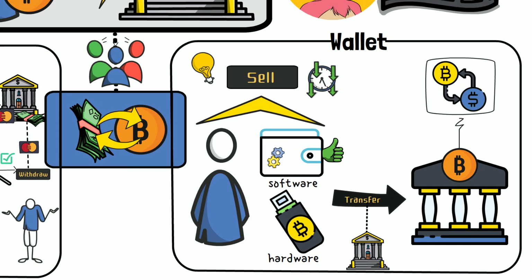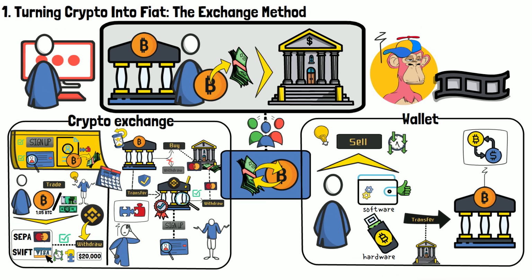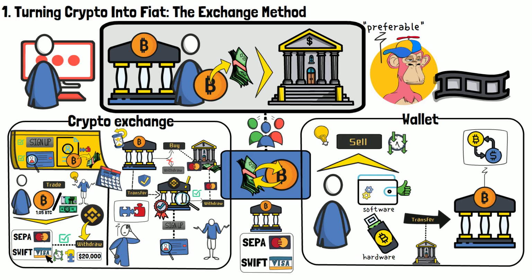Continuing on with the video, up to this point, we've discussed the easy or preferable methods of turning crypto into cash. All you need is an exchange and a valid withdrawal method, and you're set. Well, that's assuming that you already bought crypto and know how exchanges work in the first place. If that's still something you're feeling iffy about, make sure to watch my video on the topic.